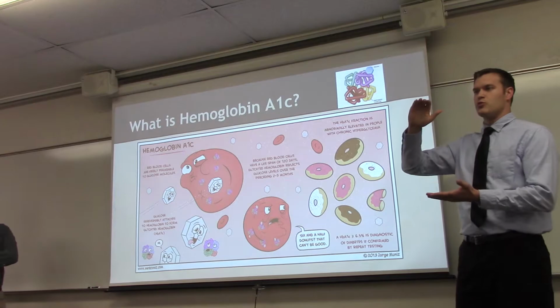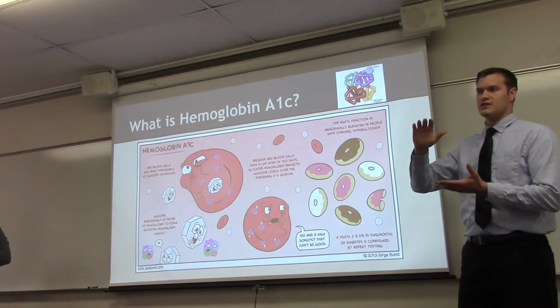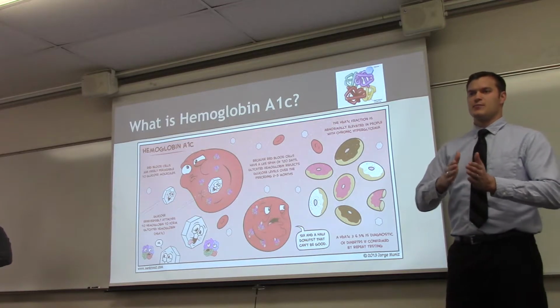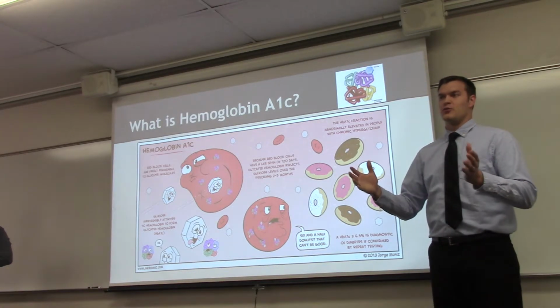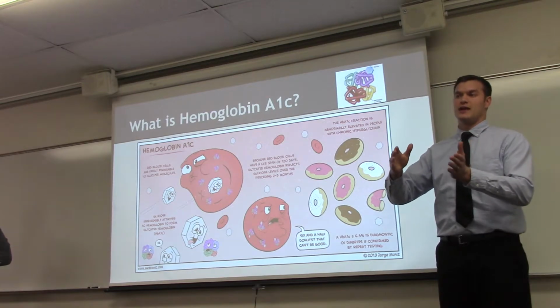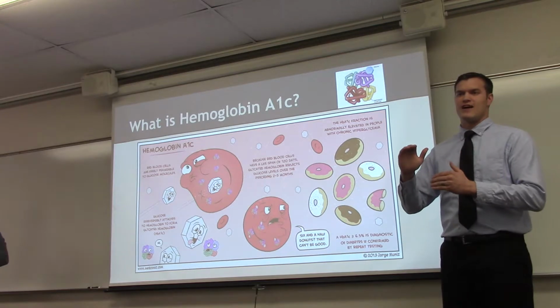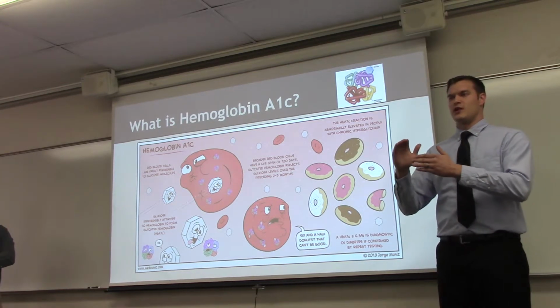The higher your blood sugar is, the more hemoglobin is bound to glucose. The lower it is, the less hemoglobin is bound to glucose. So you're going to see percentages throughout our presentation showing what percentage of hemoglobin is bound to the glucose, and they use that value to decide if you are diabetic or not.